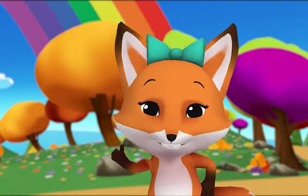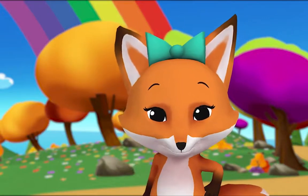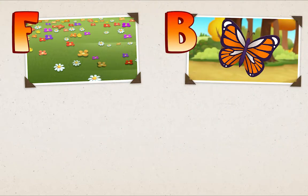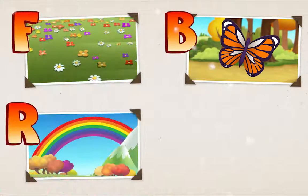Let's put these four letters in our learning book. Say each letter with me. F! B! R!